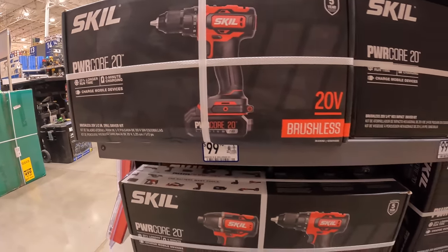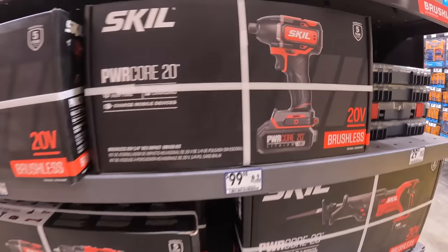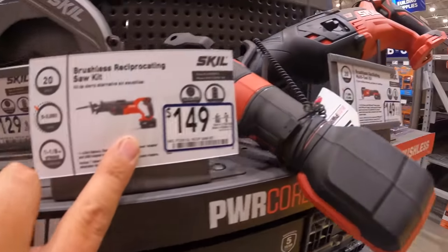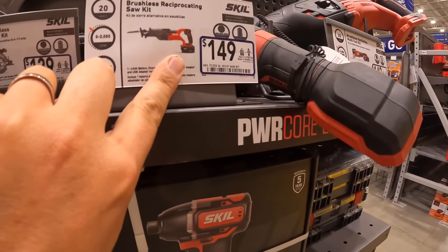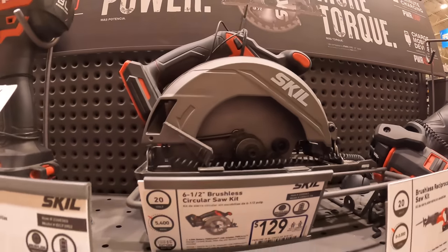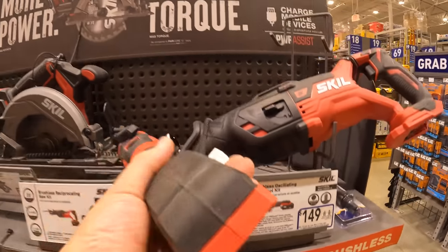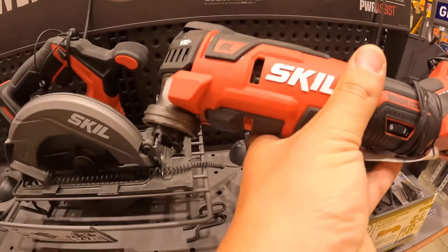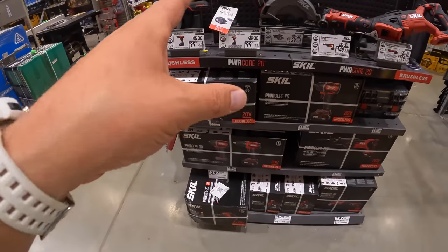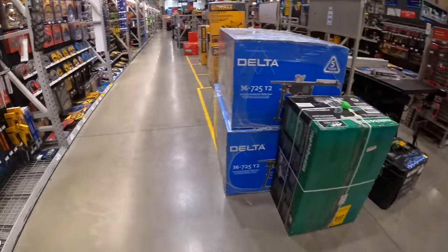$100 for the drill driver and or impact driver. $149 for the reciprocating saw. $129 for the 6.5-inch circular saw. $149 for the multi-oscillating tool, which I think looks cool. Maybe they have a 12. These are all 20 volt, I believe. Maybe they might have a 12 volt section somewhere.